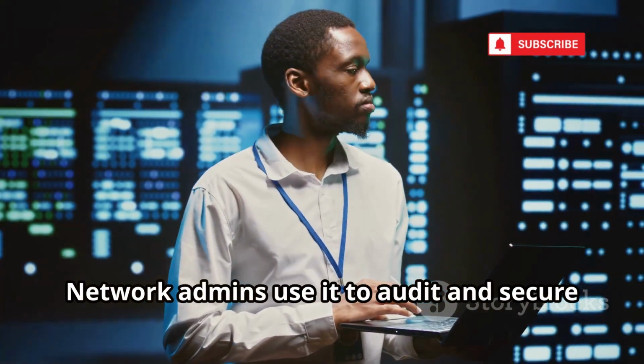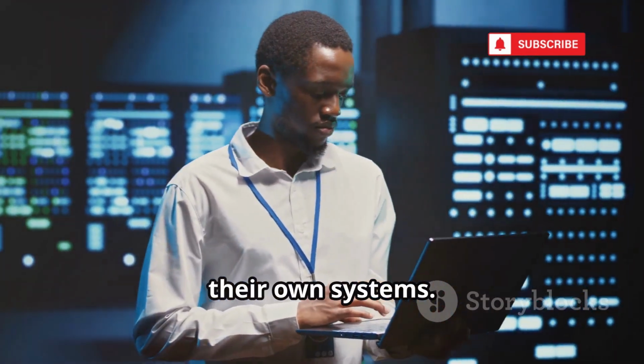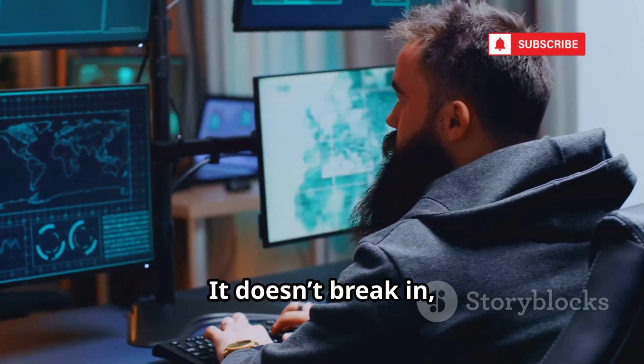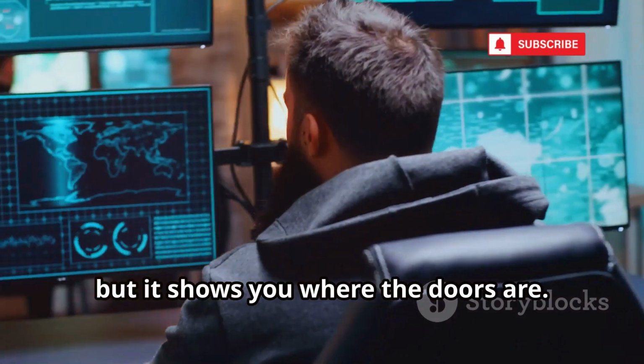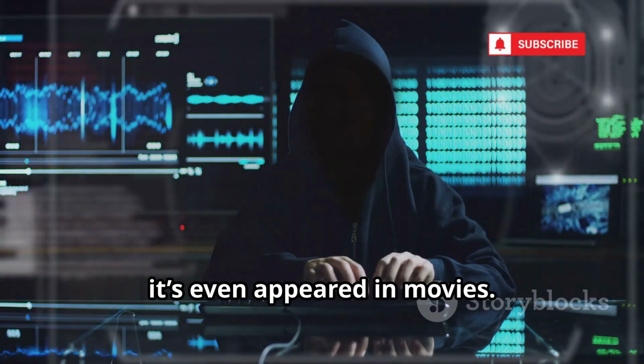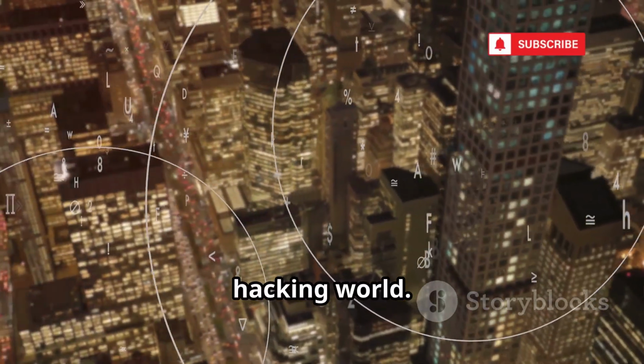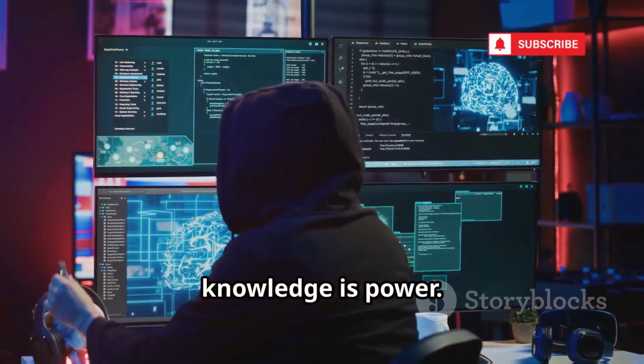Network admins use it to audit and secure their own systems. Nmap is essential for both offense and defense. It doesn't break in, but it shows you where the doors are. Nmap is so iconic, it's even appeared in movies. It's the reconnaissance drone of the hacking world. With Nmap, knowledge is power.